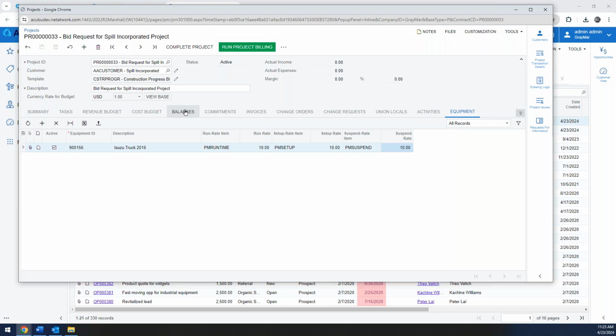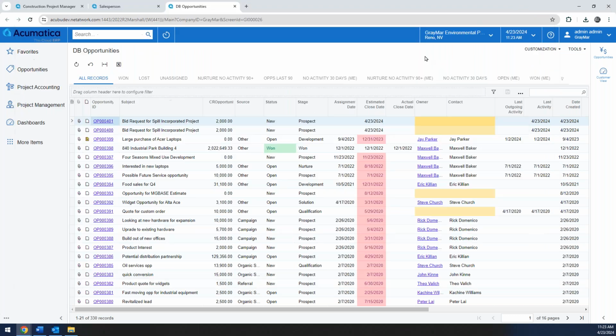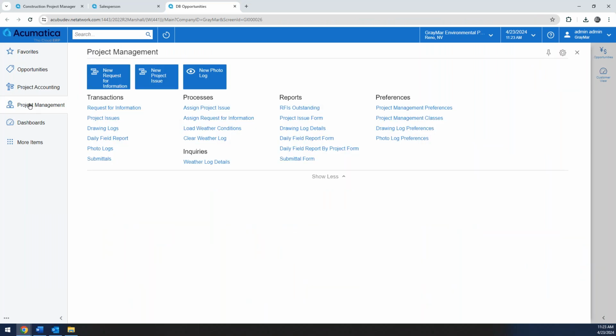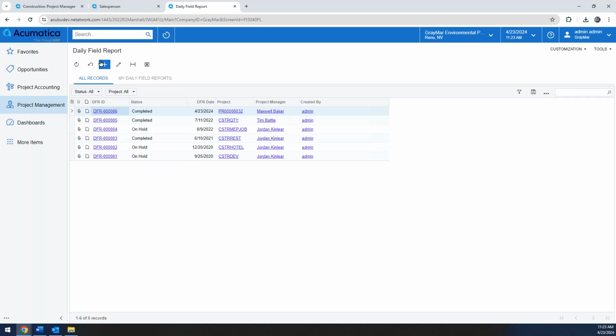Back here under the Balances tab, we're going to keep an eye on this as we start to record costs against a particular project. That can be done a few different ways, and I'm going to showcase that through the project management module, how we can start to record some costs to the project. On the left-hand side, we can jump into the project management workspace, and I'm going to highlight this through the concept of the daily field report. And I'm going to add a new one for today's example.